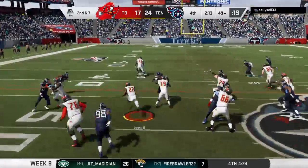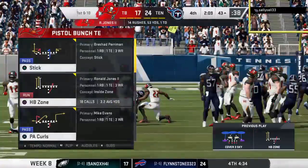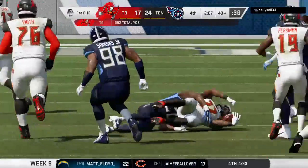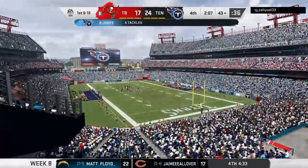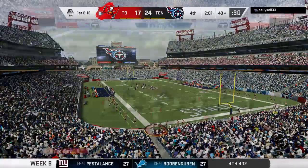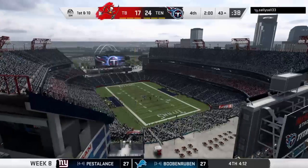They'll go again to Jones. And he'll get it down here to the 43. That one a 1st down pickup of 8. Byron Jones brought him down. An 8-yard pickup. 1st down, Buccaneers. 4th quarter, down to the final 2 minutes, and we've got a 1-score game.